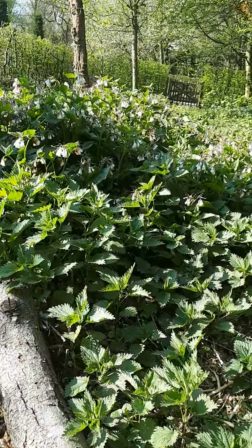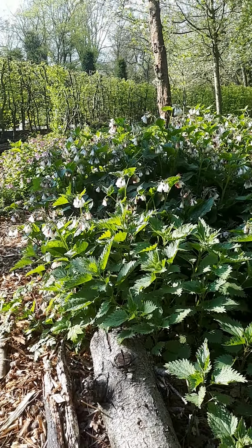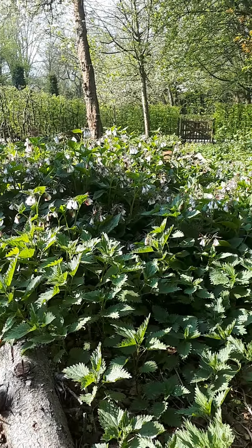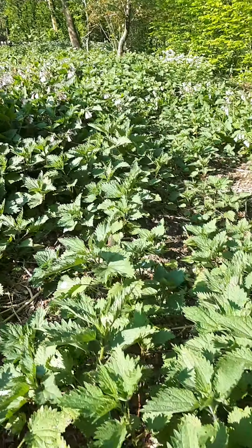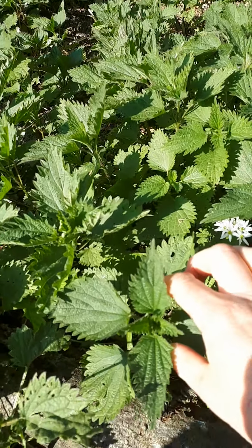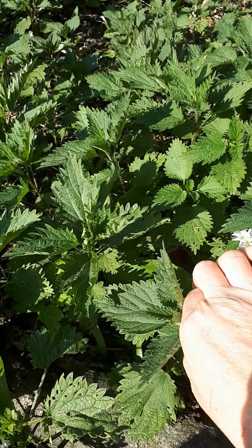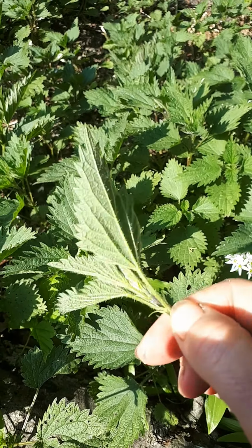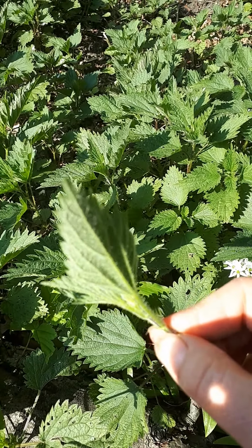Oh, loads of bees in the small comfrey there. Let's see. Just beautiful. The whole place is buzzing. I can hear quite a few cars and trucks on the main road outside the park, but there. So this one's going to go into my brew for the roof plants.